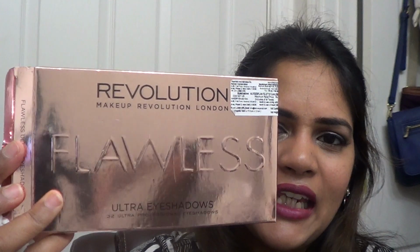I threw this, and that is how the packaging looks. This is the Makeup Revolution, and I'm trying this palette, this brand, for the first time. So let me put that away.